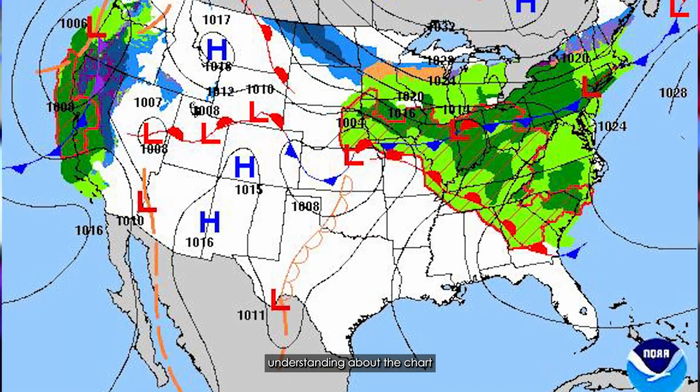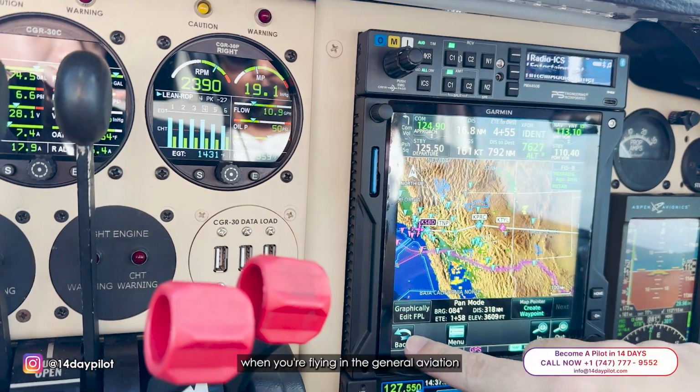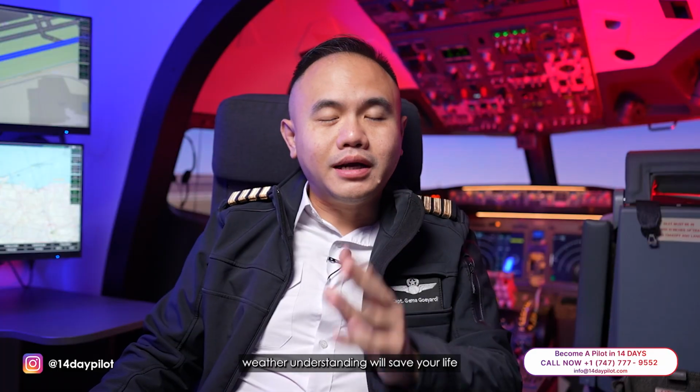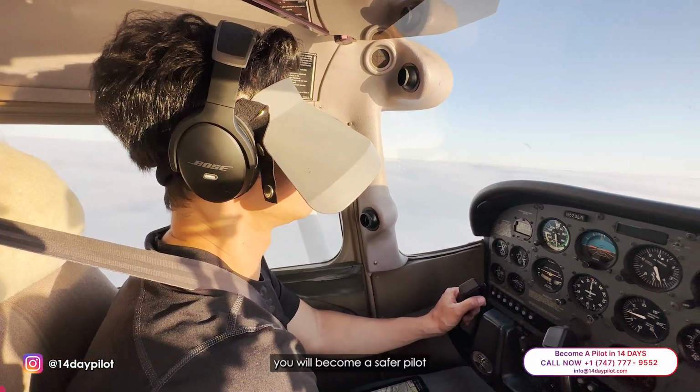Well, that's it. So the weather briefing, understanding the chart, knowing the forecast for the next 4 hours, the weather trend is really critical when you're flying general aviation or even a big jet like this. Weather understanding will save your life. So study more about the weather and make better flight planning. You will become a safer pilot.